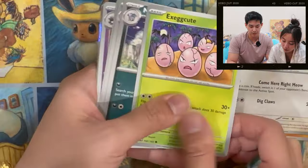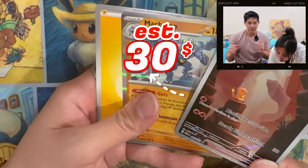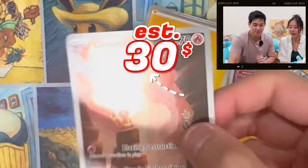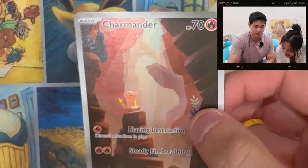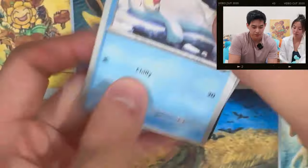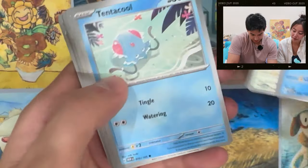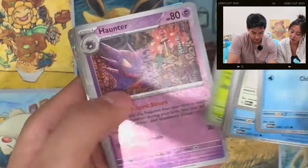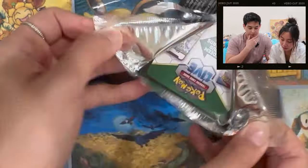Oddish, Mankey, Meowth, Nidorina, Raticate, Erica's Imitation. Woohoo! Nice! Wow. This is actually a really valuable illustration rare. I think it's one of the most valuable illustration rare cards that you can get right now. We might pull a special illustration rare soon, so who knows? Maybe all these UPCs are just busted. Dodo, Tentacool, Rattata, Daisy's Help, Haunter, Nidorina, Gyarados. How about energy? Okay. Yeah.